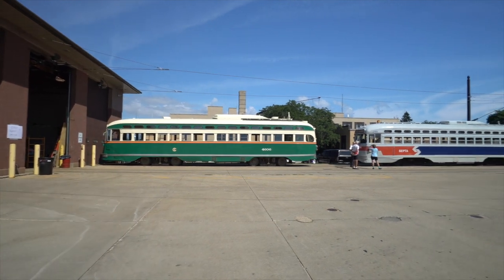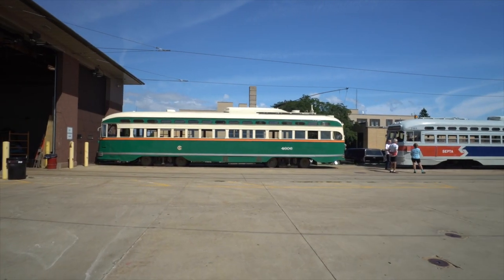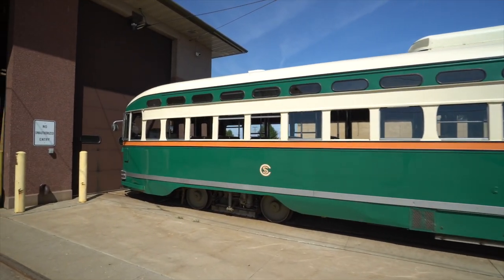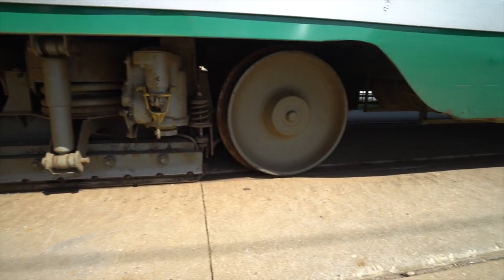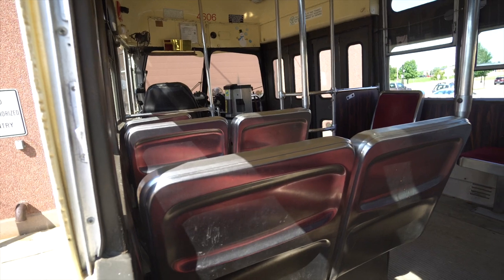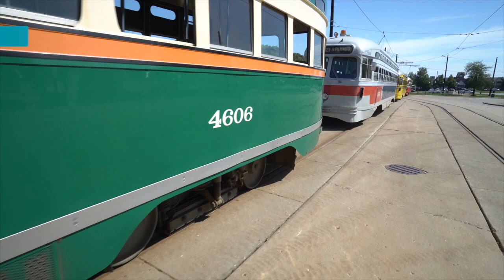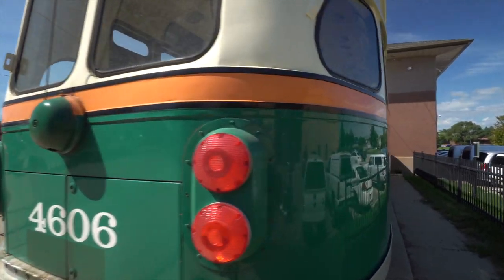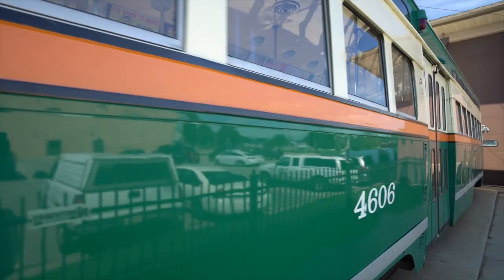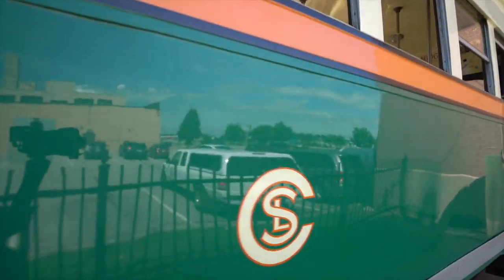So there's the Green Hornet. And get closer to these. We can actually go in the garage. There's the wheel housing. I believe they alternate them on what they run, like maybe every hour they switch them out. Okay, so here's the Green Hornet. These were all restored. Go in the garage in a minute.